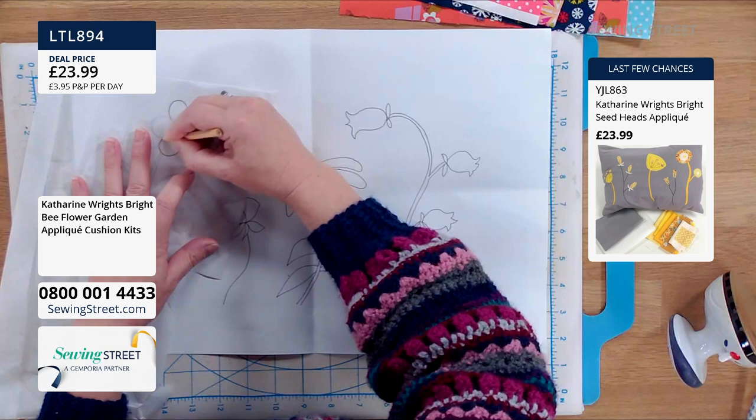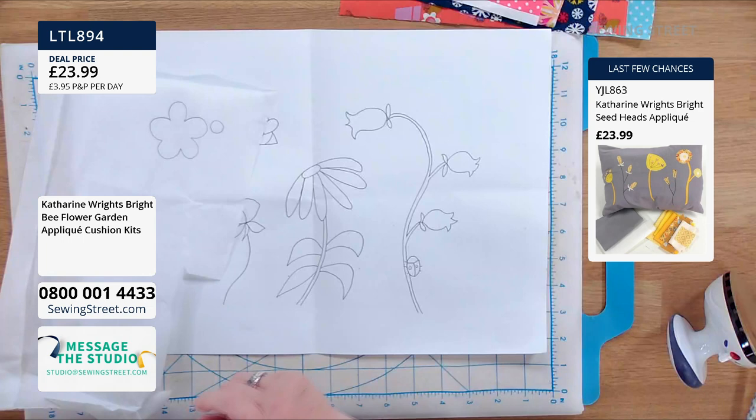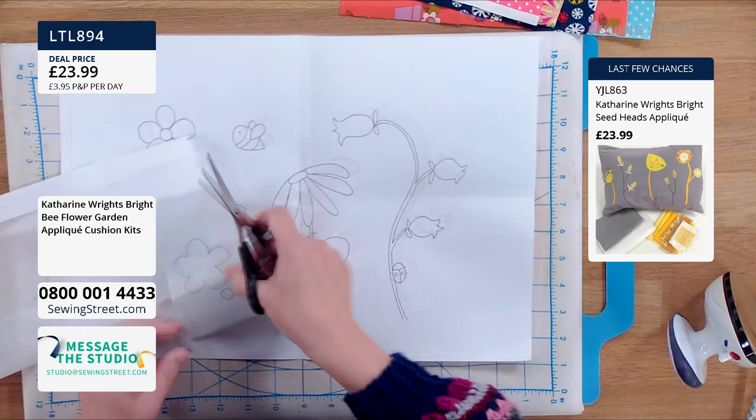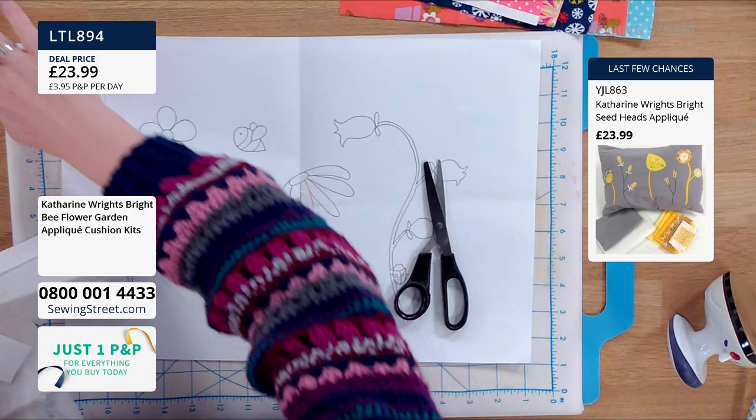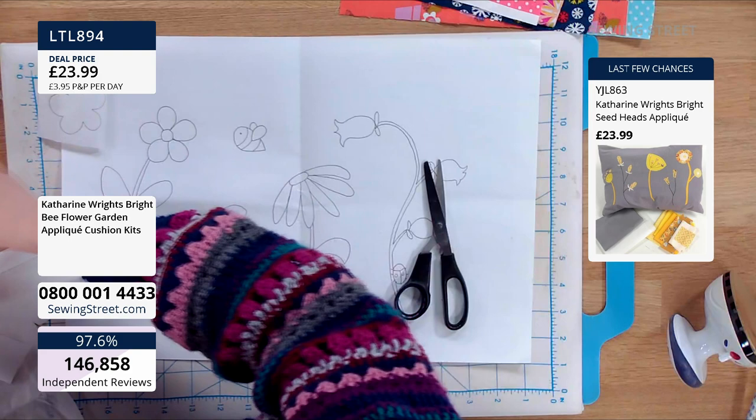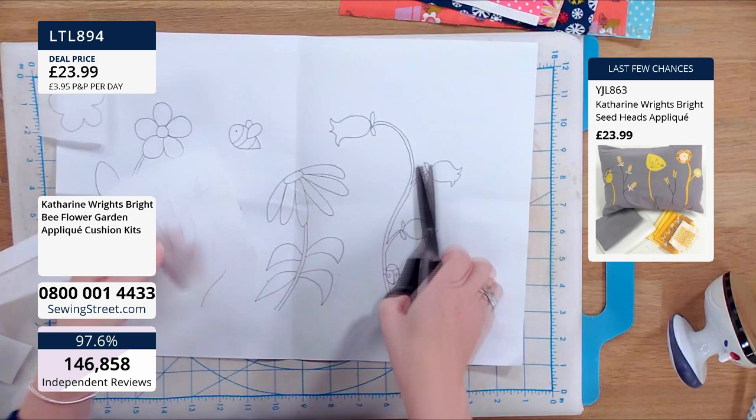I have prepared some of these earlier, so I am not going to trace the whole lot. You need to get a little collection, and at this point I'm just roughly cutting it out, not cutting it out really neatly at this stage, because life's too short. You cut it out neatly when it's on your fabric, so you can just roughly cut round them. I'm just quickly seeing what I have got and what I haven't got, because I prepped this a little while ago.